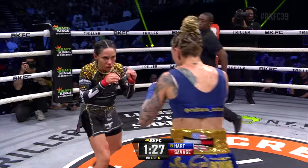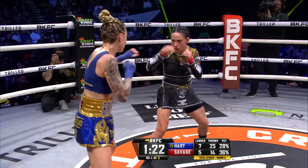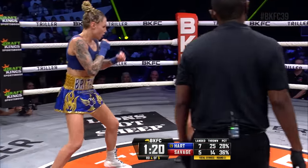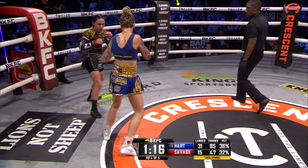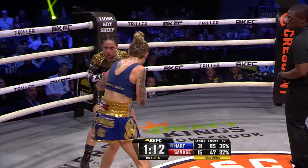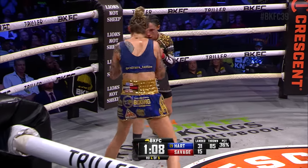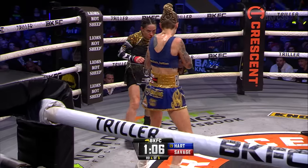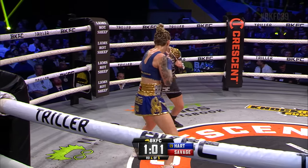Chris Hart most definitely throwing a lot more than she's landing, but by throwing from range, she's keeping Savage at range. Savage just got to wait for the right time to try to explode in there. Double jab, left hand. Sharp right hand from the champion, Britain Hart. The problem is Savage isn't stepping in when she's throwing a jab. She's got to step in and try and close that distance. She's throwing a jab, but kind of backing away or standing right where she's at. She's got to come forward.